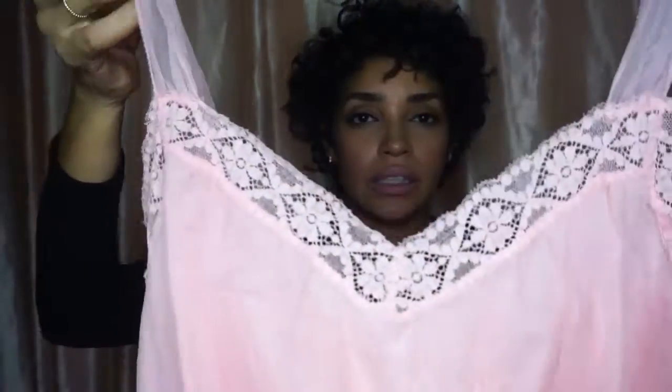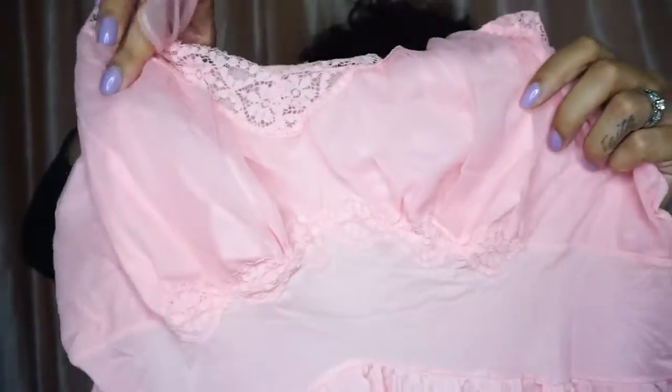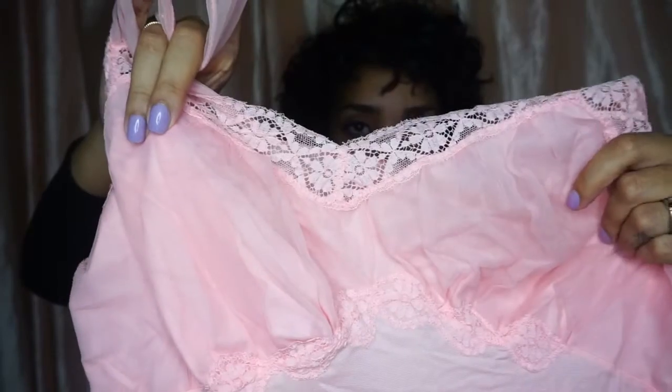And I have a yellow one, like I mentioned. It's yellow and a cream. So pretty. There's a couple more. This one is another pink one. And it's just like ribboned sleeves or straps. Lots of detail on the neckline.